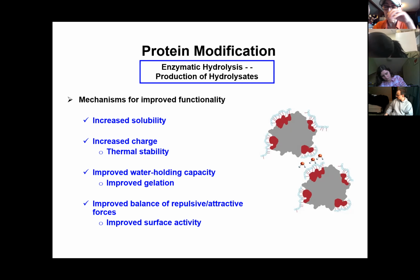But all of this is theoretical, right? It's not always going to happen. It all depends on the nature of the peptides released. Sometimes we release peptides that contain a higher percentage of hydrophobic residues than polar residues. That could shift the enhancement in solubility. For example, it might be decreased solubility. So this is all theoretical. It depends on the specificity of the enzyme and the nature and composition of the peptides released.